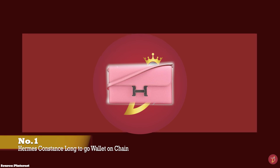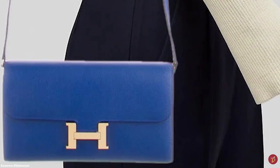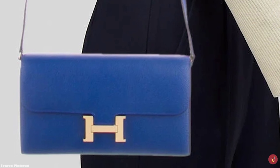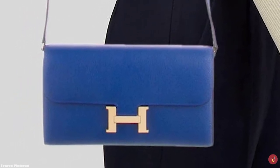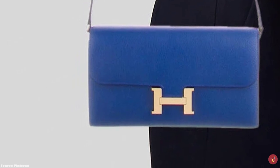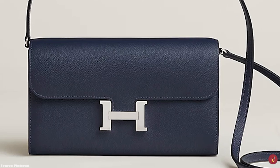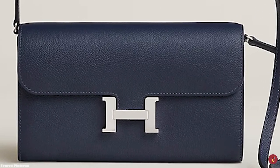Debuted in 2020, the Hermes Constance To Go Wallet on Chain is named after the timeless Hermes Constance bag, which was debuted in 1959 and named by Catherine Chaillé, one of Hermes's senior in-house designers who designed the bag. She named it after her daughter Constance, with the first bag released on the day of her birth.